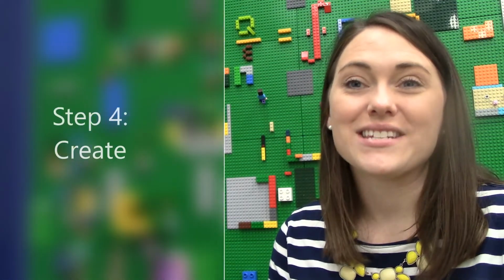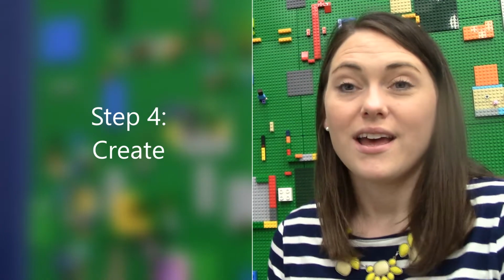So now that you have identified the problem and you brainstormed all the possible ideas, you've come up with one single plan that you want to move forward with, now's the fun part. This is a step that everybody always wants to jump into, and this is the phase called create. This is where you get to put your plan into action. You get to start building and really seeing it come to life. So it's really fun.